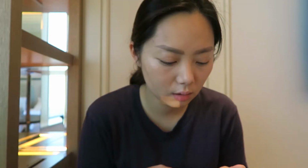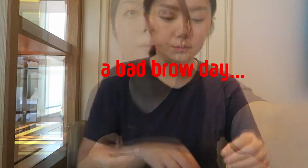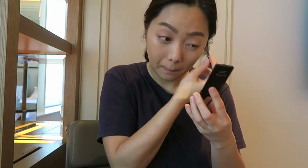I fix them as much as I can using the huge bathroom mirror. Do you think they are better? Anyway, I'm using the contour shade of my brow palette to deepen my eyes a little. Then I'm using this little pot to give my lips a natural color.